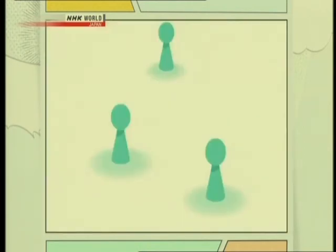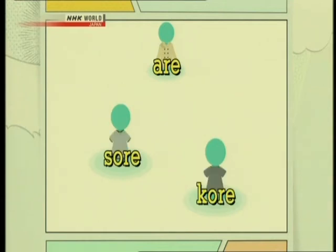Did you get it? The item near the speaker is これ. The item that is near the person he's talking to is それ. The item that is far away from both people is あれ. The words change from これ、それ、あれ depending on the distance between the speaker and the item in subject. The words begin with the sounds ko, so, a.